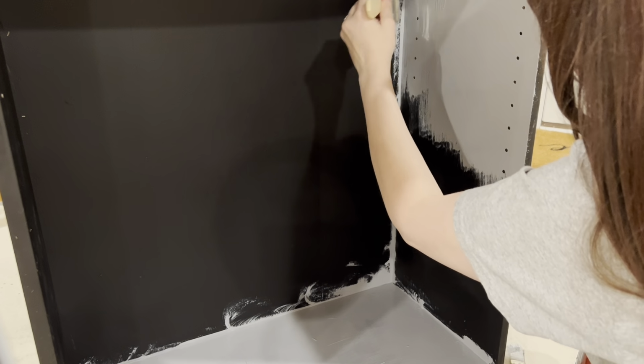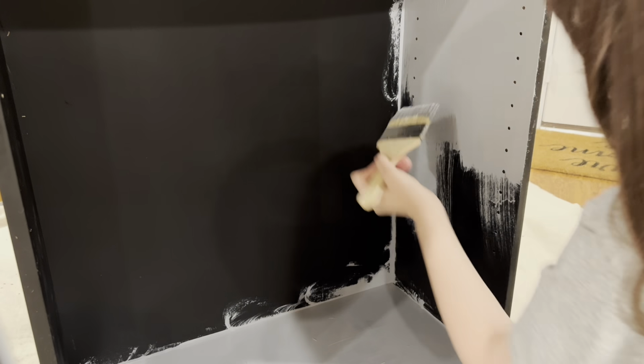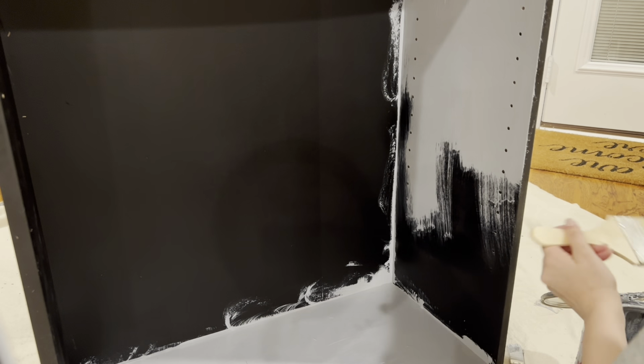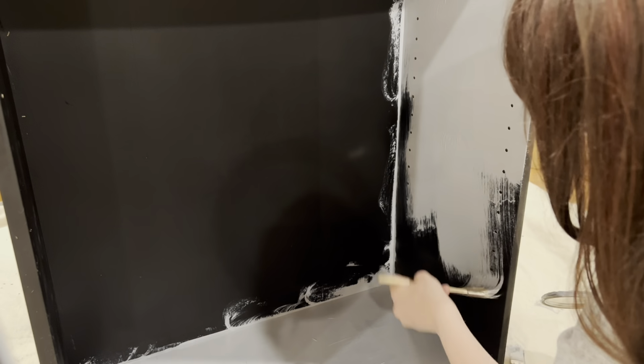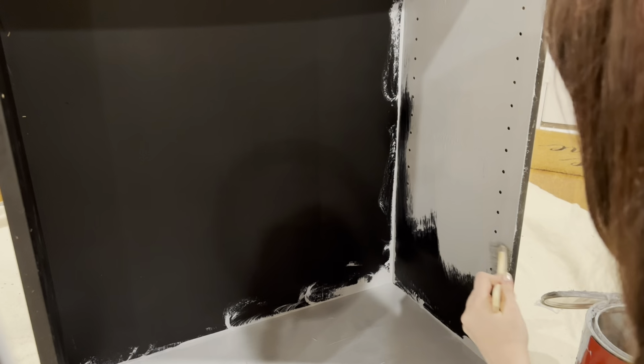So this project has been a while in the works. I have been waiting a long time to find a day where it wasn't too windy, wasn't raining or anything like that, so I could actually sand it down and then we could go ahead and prime it.